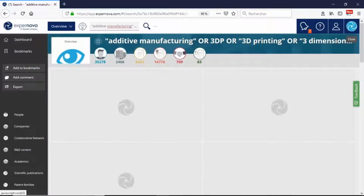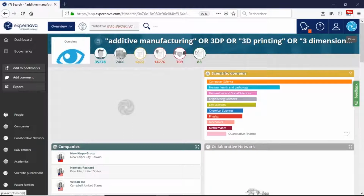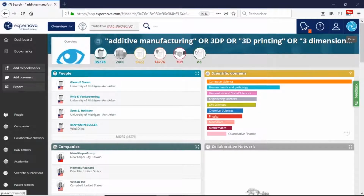So here is the search result interface on 3D printing. The goal here is to get a global vision of the actors working on my research topic. So first, let's take a quick look at the search result interface for this query on 3D printing.